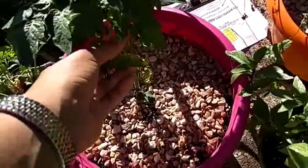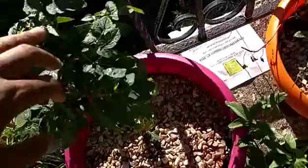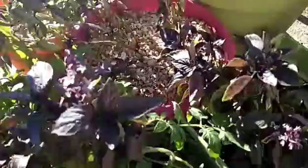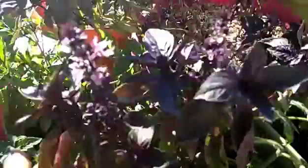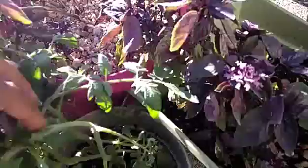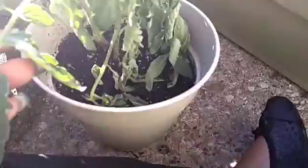I have another tomato. I don't know what kind this is, but this is one of the ones that I planted directly in the pot and didn't put in the ground because I wanted to see the difference. And it looks completely different. Here I have some Thai basil, which I love. I have purple basil right next to it. Some of it I let flower, and I'm picking the flowers off of some of them because I do want seeds, so I'm letting half of them flower and half of them not.